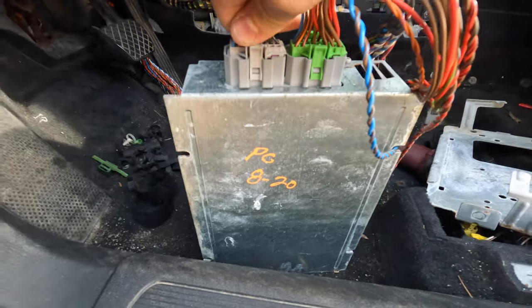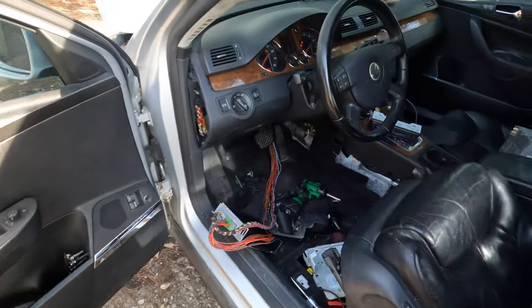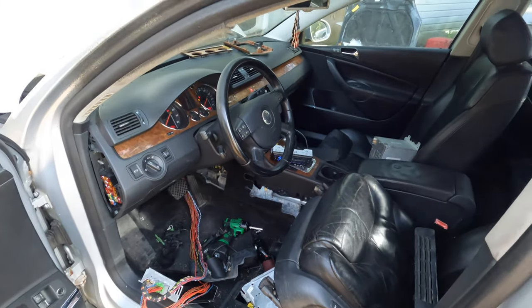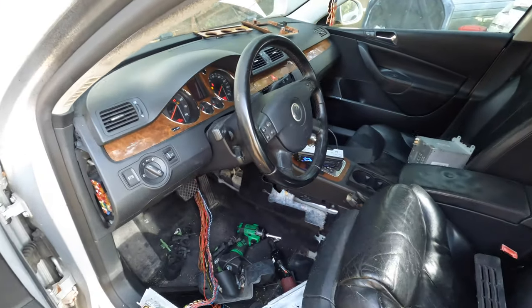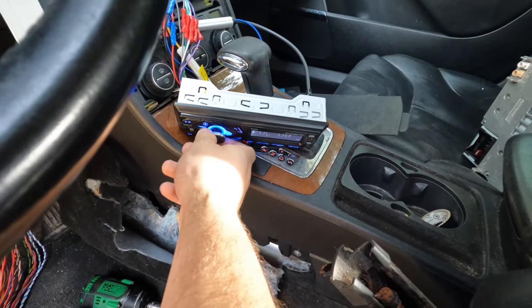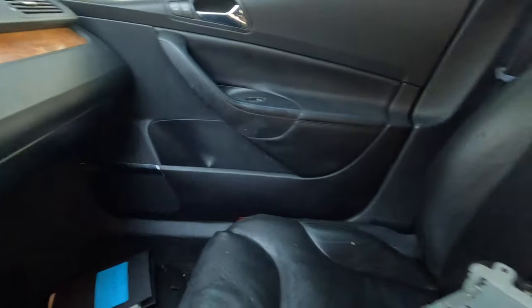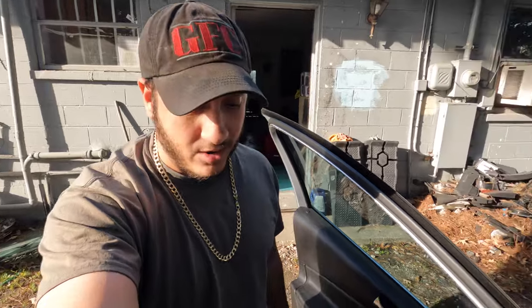It's alive. We got sound. All the speakers are working good. And the ones in the back. Nothing better than that feeling of getting it working, after all this time of diag and a whole bunch of parts.